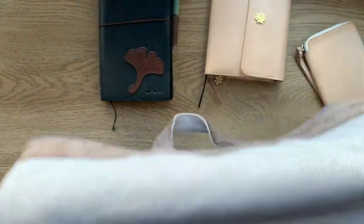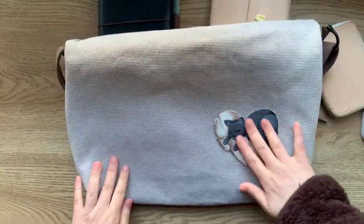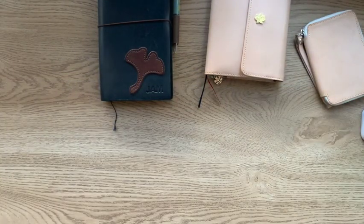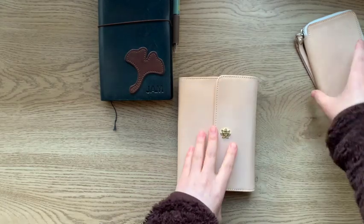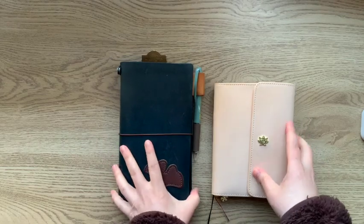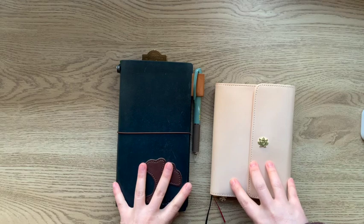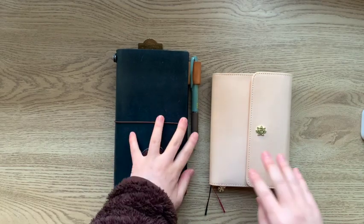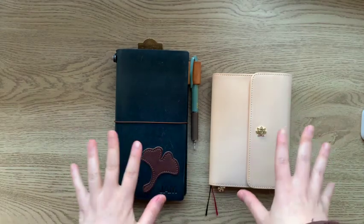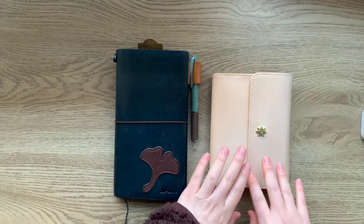So in any case, I just wanted to show and share this bag and the way that I'd customized it here, as well as show you these are my two main everyday notebooks, everyday carries, if you will. And so I just wanted to share them. To simplify things, this is my main planner here, and this is my main journal.